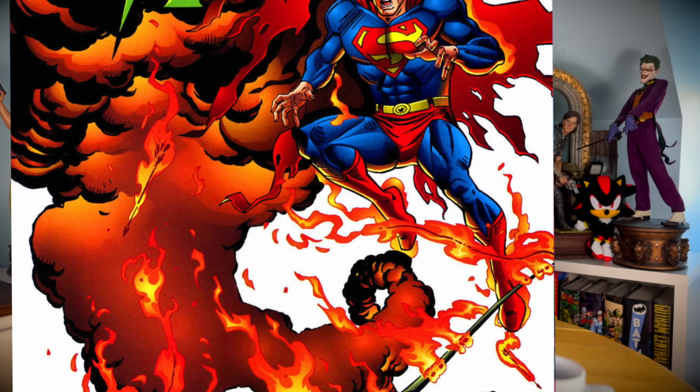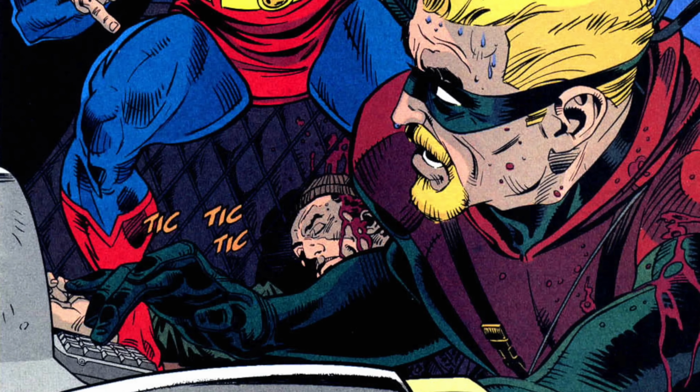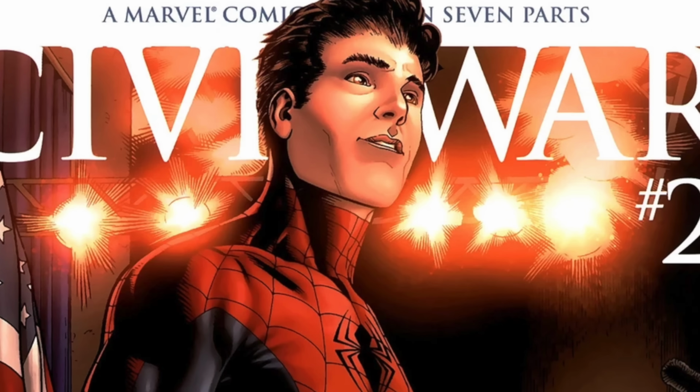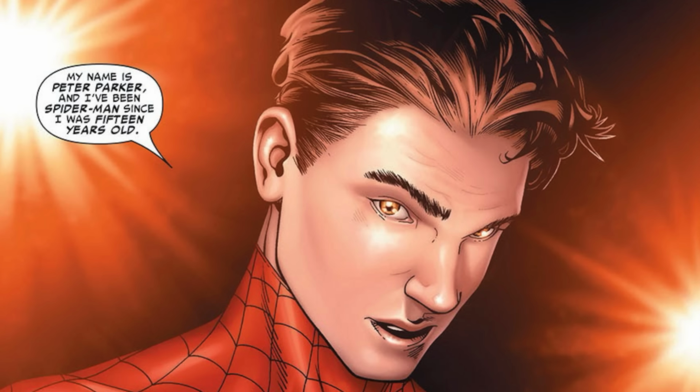Green Arrow 101 shows the death of Green Arrow when he gets caught in the plane and the plane explodes. It shows the plane exploding on the cover. Civil War number 2, this is a big one. Spidey reveals his identity to the entire world. Well, this second print shows him unmasked, revealing his identity to the whole world. It's a little subtle, but it's there.